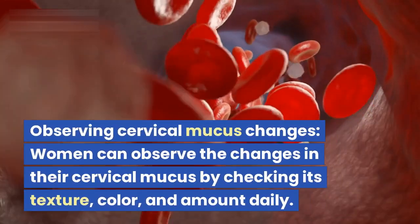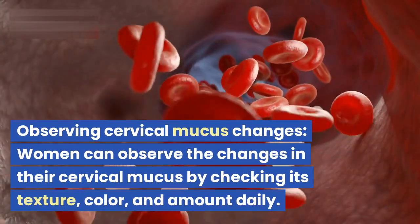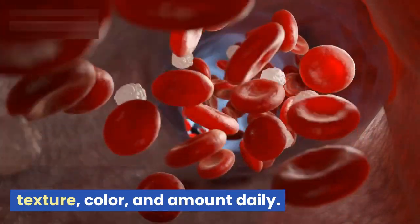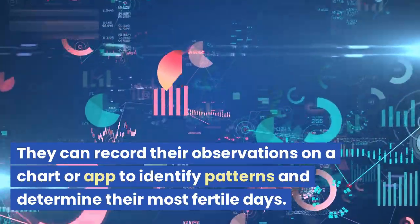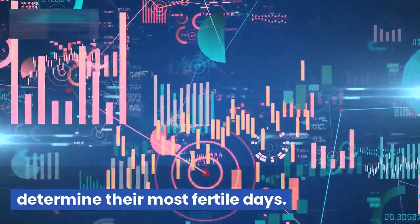Observing cervical mucus changes. Women can observe the changes in their cervical mucus by checking its texture, color, and amount daily. They can record their observations on a chart or app to identify patterns and determine their most fertile days.